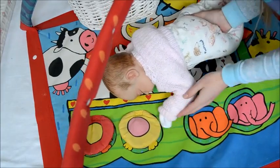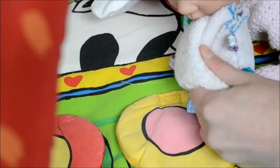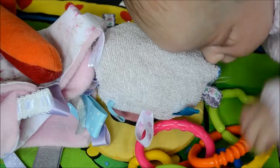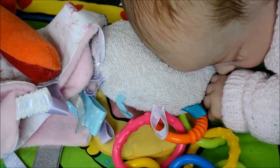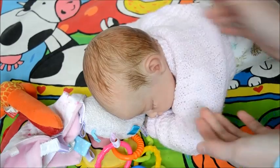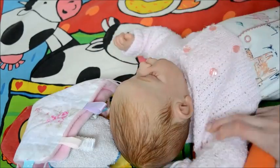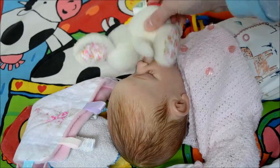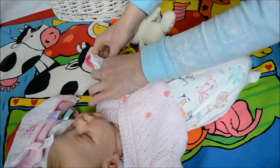After she's been changed, we spend some time working on her muscle growth and building up her neck muscles, so we do some tummy time and then flip her over and entertain her on her back as well. After she's been playing, she goes straight down for her first nap of the day.